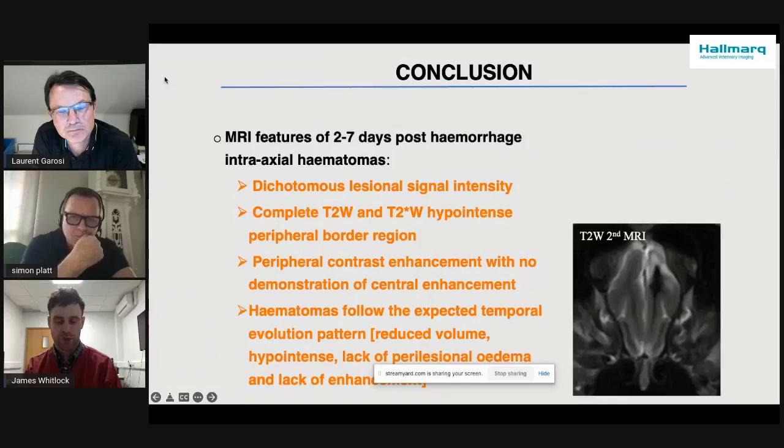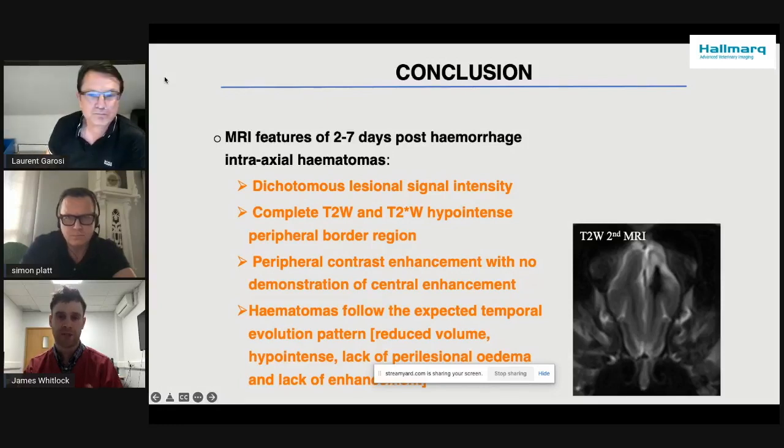And so we're seeing this because that peripheral rim of hemosiderin and ferritin develops inwards, from a peripheral to central manner, and effectively fills in the rest of the hematoma lesion. Simultaneously, we see contraction of the hematoma lesion. So you're left with a sort of cleft of hemosiderin and ferritin.